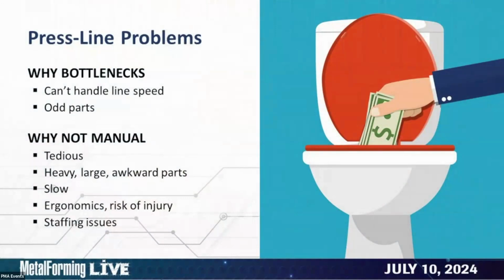Sometimes bottlenecks form after adding new automation in other parts of the press line or when installing a state-of-the-art, swift-moving press setup. Soon enough, not addressing the tail end of the press line results in big headaches.